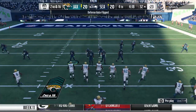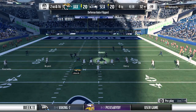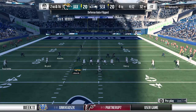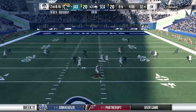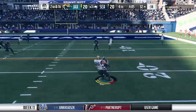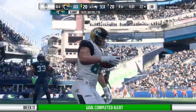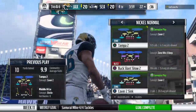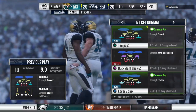Possible run anticipation here as the D-line sandwiches together. To throw on second down. Hart. And this complete to Henry over the middle. And he'll be a couple yards shy of the red zone here at the 22-yard line. They'll wind up getting 10 back as that sets them up for third down.